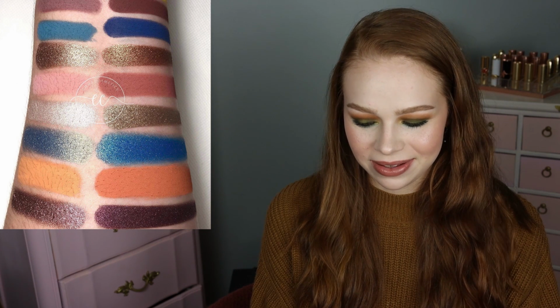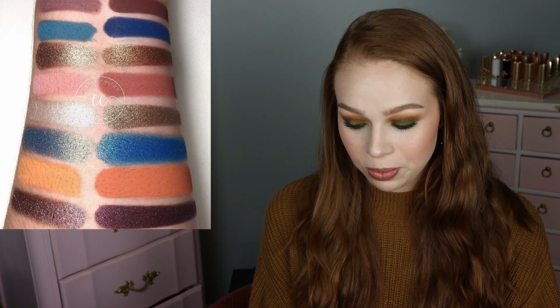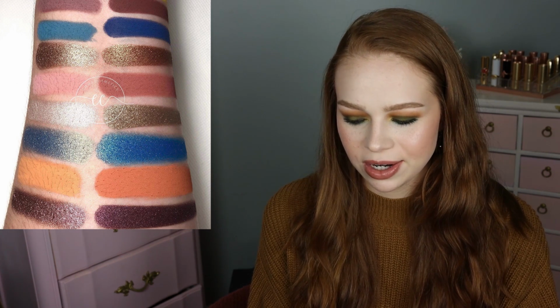I kind of love both palettes actually. I love them equally, and I could see purchasing both because they're both so pretty and they're a mixture of fall tones with pops of blue. But the thing is that these are all shades that already exist in their collection. And I have so many shadows from Emme Cosmetics that although they haven't released the names of what each individual shade is, I can guarantee that I probably already have most of the shades from both palettes.